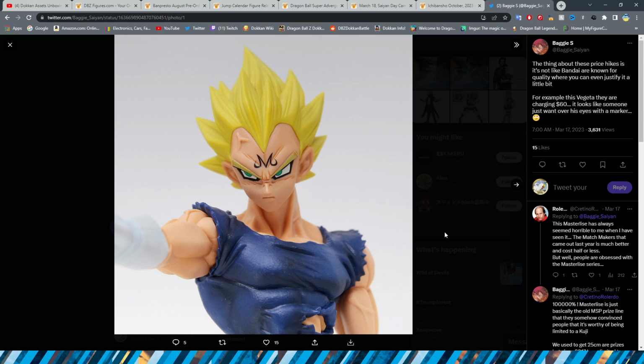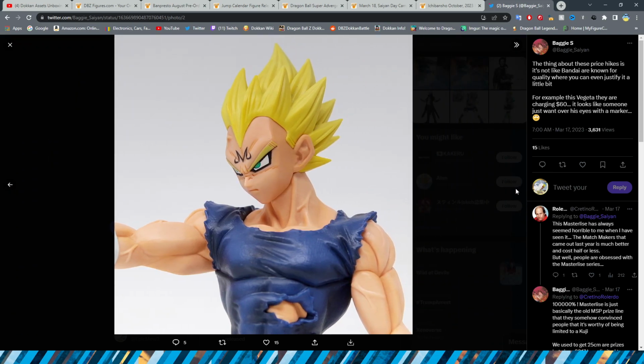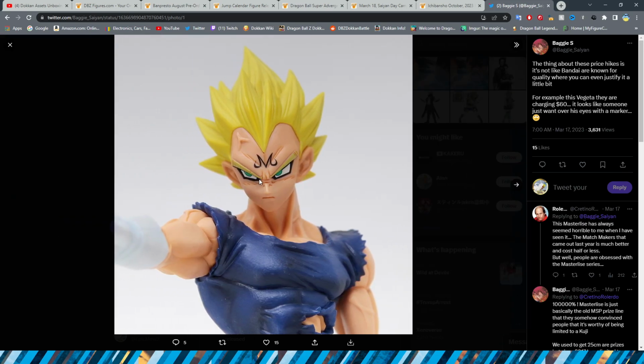And this is also something I just like to include in these videos because, of course, I talk all the time about how Bandai's quality has not gone up despite the fact that they're charging so much more for these figures, right? And this is a great example here. This Vegeta, they're charging $60, and it literally just looks like someone went over his lines with black marker for the eyes. Obviously, they're trying to get that sort of anime-esque style, but it literally not only looks like he just has black eyeliner, especially on this image, right?